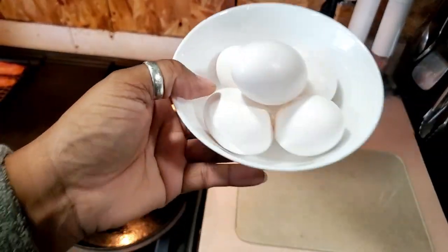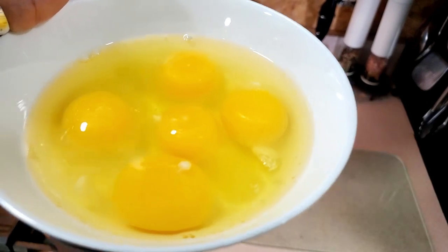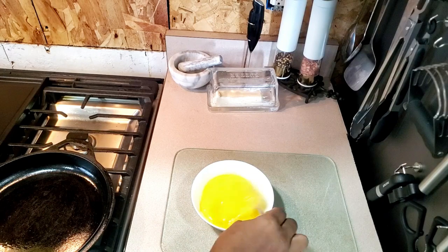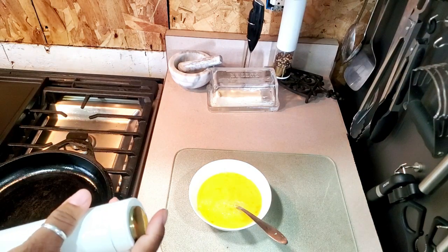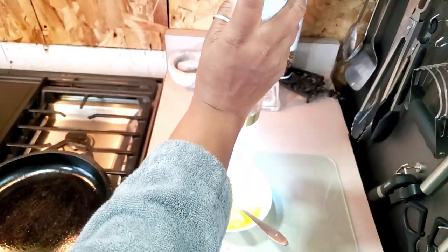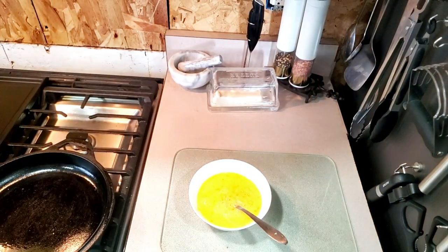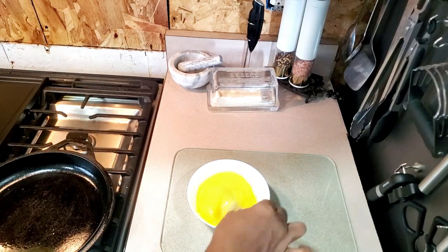Get ready to scramble some eggs. If you know, you know, all of these white things got to go. Forgot I wasn't recording, but I don't like to over mix these. When you over mix them, they become tough and they won't be fluffy. This is just some Himalayan salt. I want to start using Celtic salt, but once I'm done with that Himalayan salt, I like to use what I got and then go to something else.